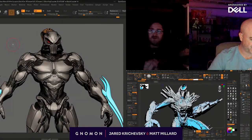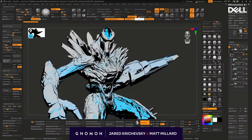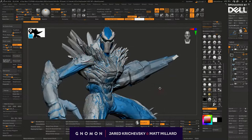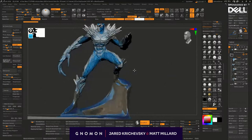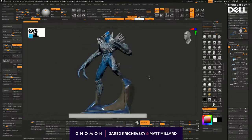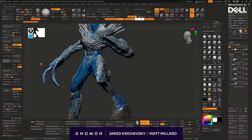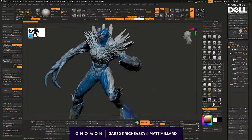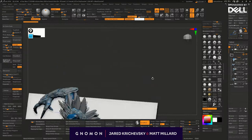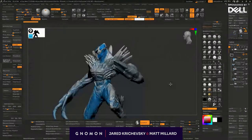Dude, Glacius is looking sick. I like the comic style render. Oh, dude, the left arm is dope. Let me go back here. Yeah, that's dope. It started coming together. There's still some things I'd like to clean up in the pose, and the fingers now that they're bigger need some attention. But this arm, I still want to add some spiky jabbies to it.